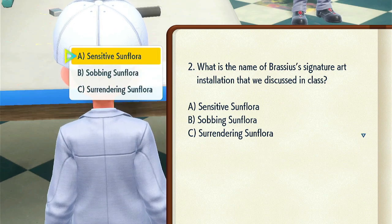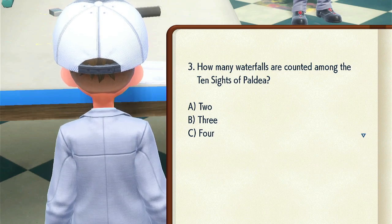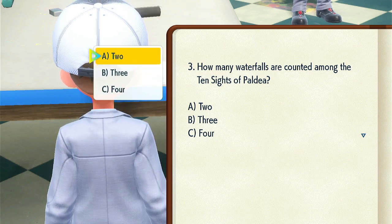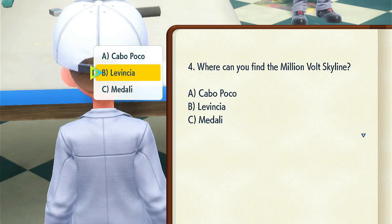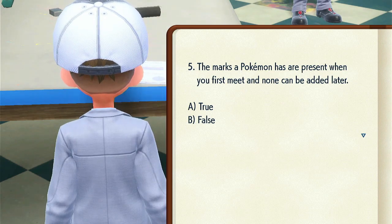The... Surrendering? Surrendering Sunflora? How many waterfalls are counted among the 10 sites of Palia? Two? I feel like there's more than that, but two. Where can you find the Million Volt Skyline? Lavincia. The marks on a Pokemon are present when you first meet, and none can be added later. I think that's true.